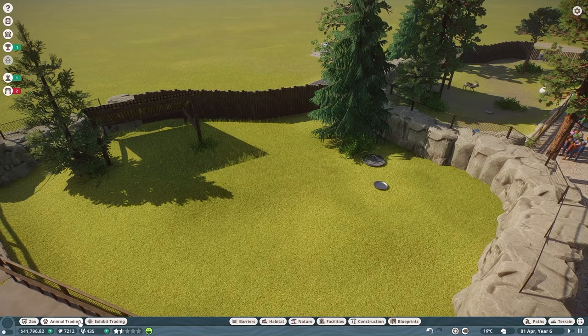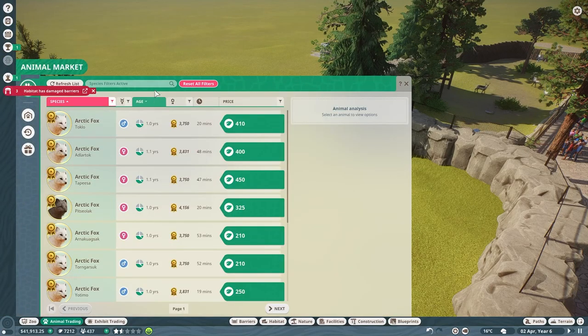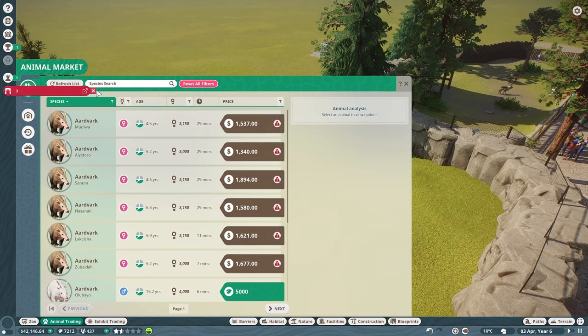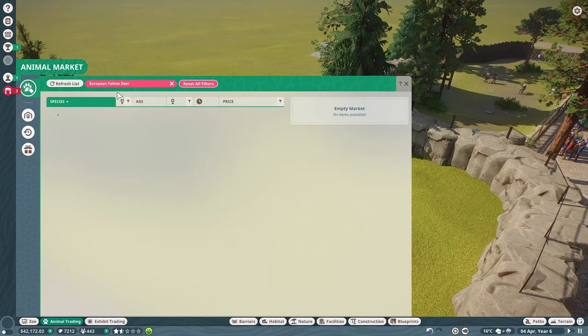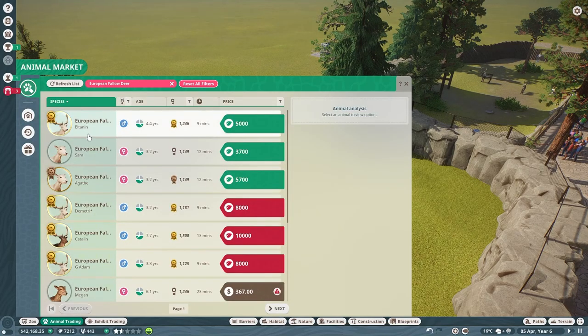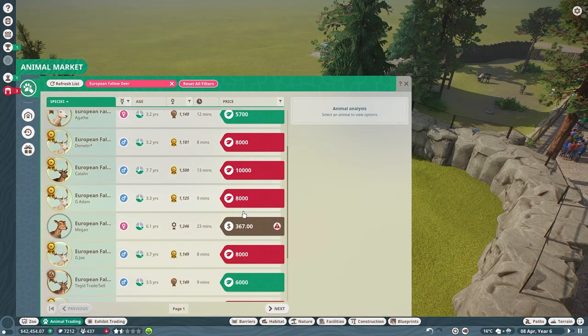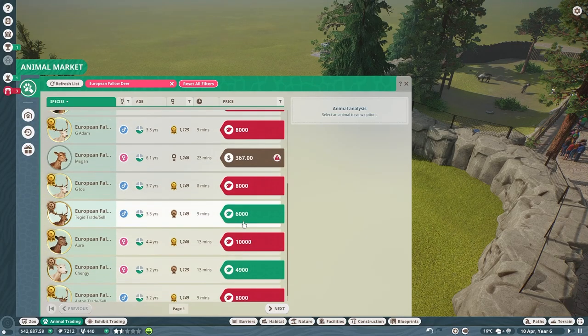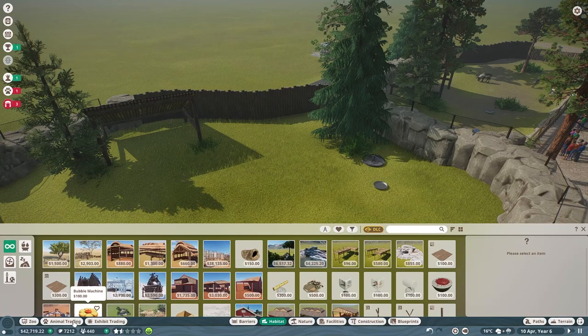Now for the fun part, let's go to animal trading and let's search for fallow deer. Damaged barriers. Well, what are our maintenance people doing? Let's do European fallow deer. Now, look at that. I don't know if that's worth our credits though. That's pretty darn expensive. Holy crap, why are they so expensive? My goodness. Can we, oh, that was the wrong button.